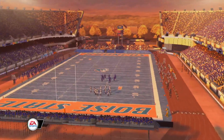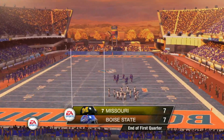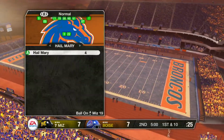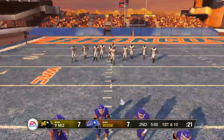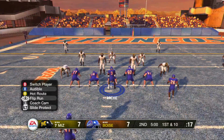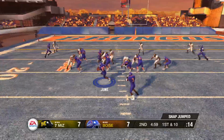And so we've reached the end of quarter number one, and we're all tied up. At the end of the first quarter, the score is tied. First down, 10 yards to go. Ball on the 19. Expect the defense to turn it up a notch here in the red zone.